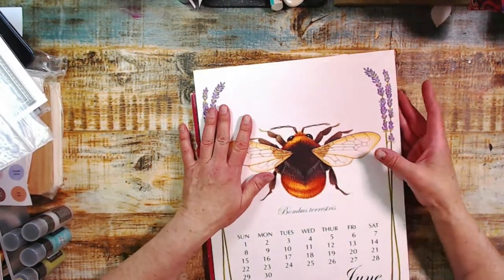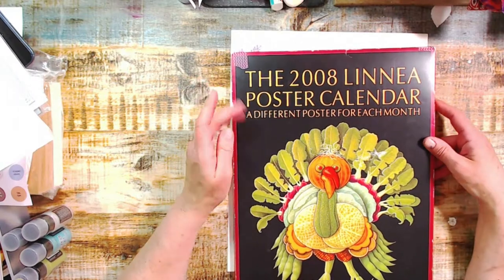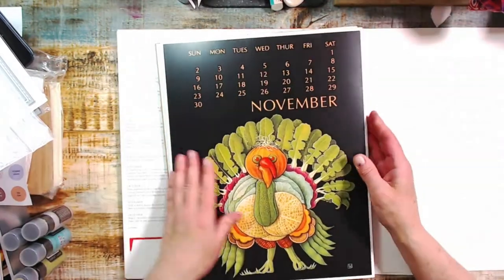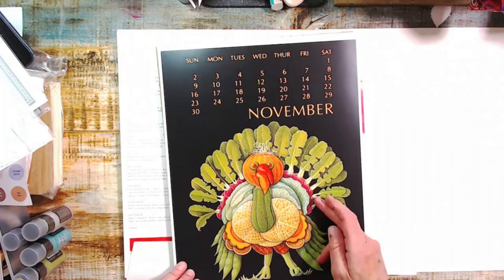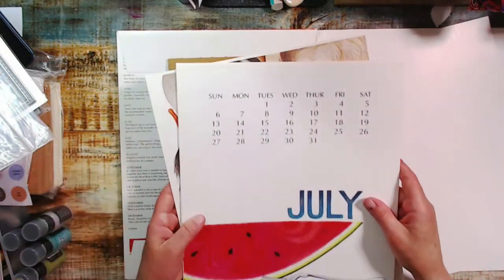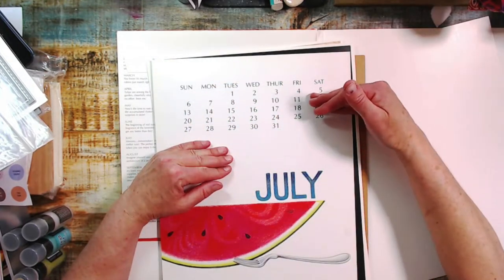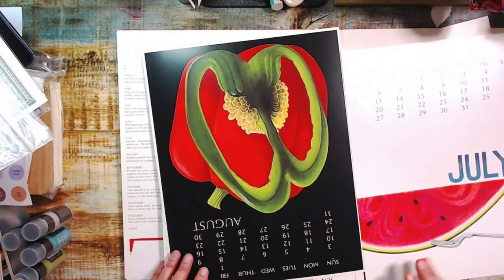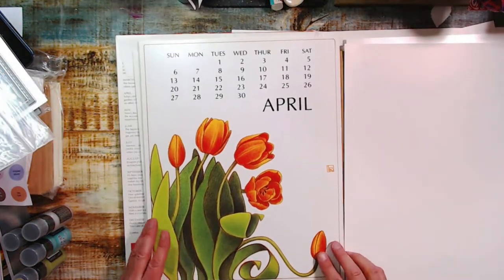Okay, one last thing, and this, again, I got at a rummage sale, and I've had this maybe for a couple of years. It is a poster calendar, and if we look inside, there are these great big images on the calendar. I'm thinking about mixed media backgrounds and art journaling, maybe not this one, but some of these images are totally amazing. You could cut this part off and use that in a different project. The paper is wonderful. But the images are what really got me excited.